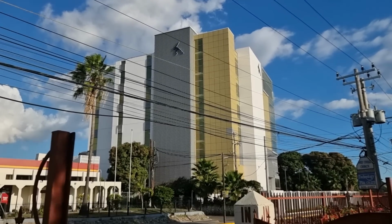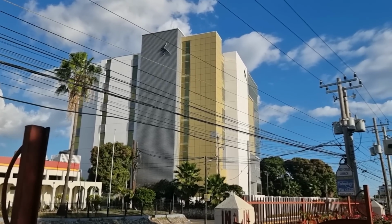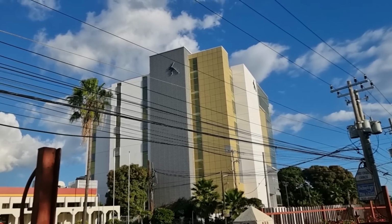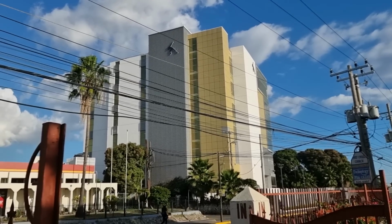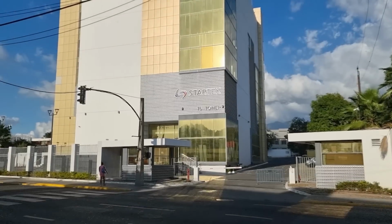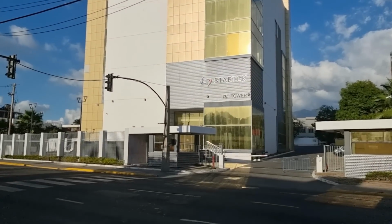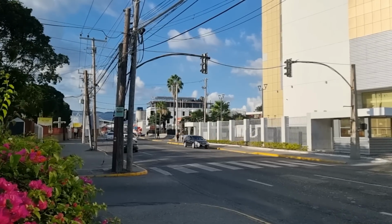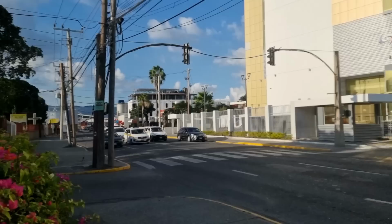And this is it. This is call center number one, or people refer to it as the Usain Bolt building in Half Way Tree. I think this lot was an empty lot before, a very expensive empty lot. The official name is 76 Tower. Alright, so StarTech is the tenant. They have leased the property. So again, his iconic logo is on the building. And that's Half Way Tree Town Center. We're going to set up the drone shortly.